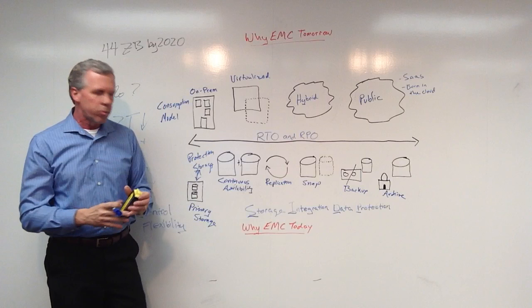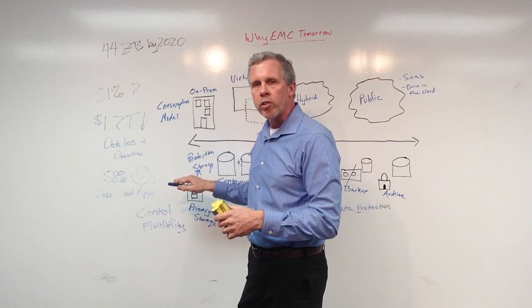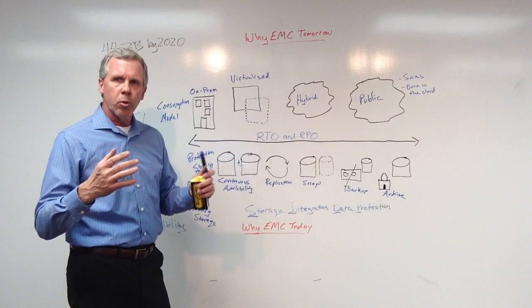The reason this is so important is that with traditional backups, you were always required to have a backup server to copy your data from the primary storage into the protection storage. With the way that EMC is doing it now, you don't need that backup server. It's been eliminated from the environment because it protects the data directly from the primary to the protection storage. By doing this, it will allow EMC to do so many things so much quicker and faster.